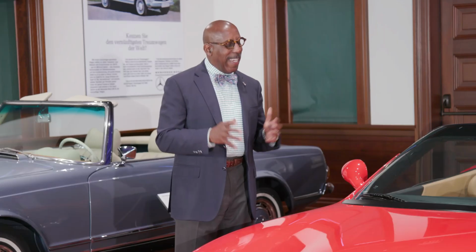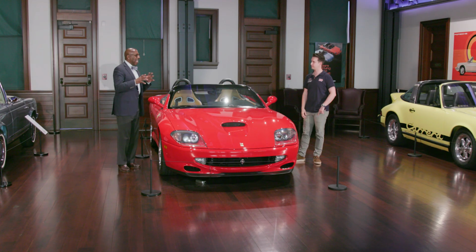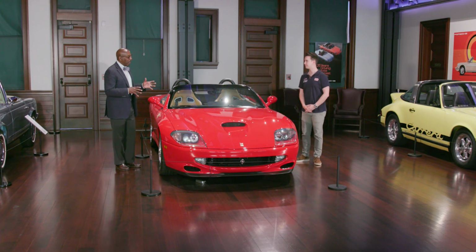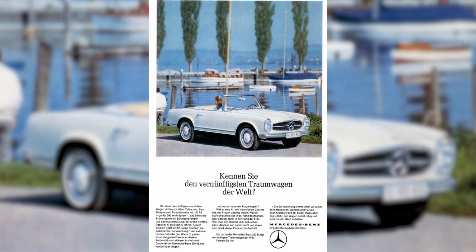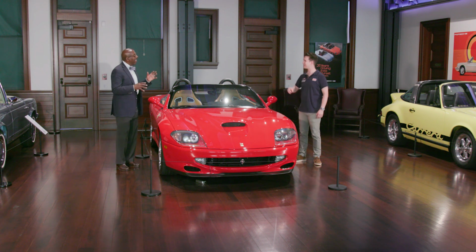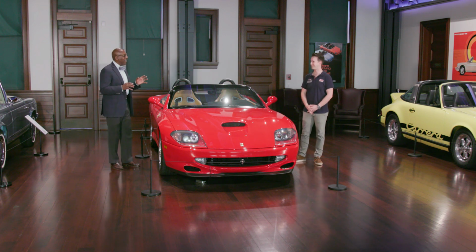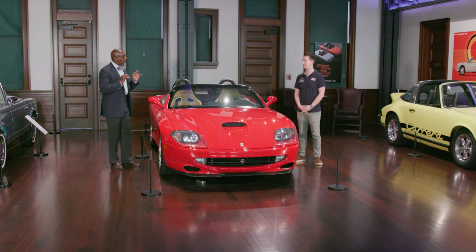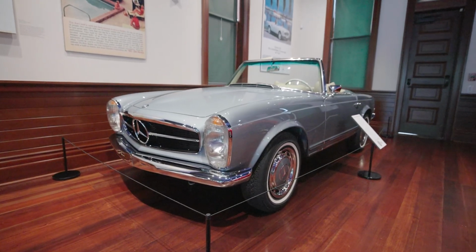Absolutely. And the last car we're going to look at in this segment, one of the fascinating things about it is that I have a personal experience with it. I had a 1967 Mercedes 230 SL Roadster, which I bought shortly after graduating from college. There's an ad up on the wall here in the gallery, which I absolutely love. It says, can you pronounce that for me? Der Vergnügungsten Traumwagen. Oh, that's what I would have said. Which is absolutely wonderful because it sums up the Pagoda SL perfectly. It's the sensible dream car.